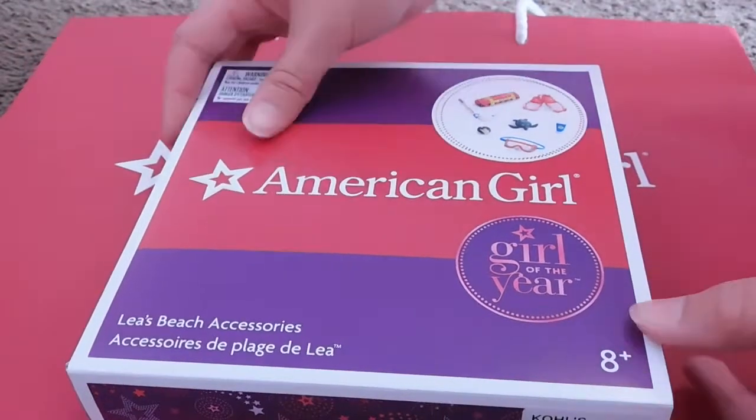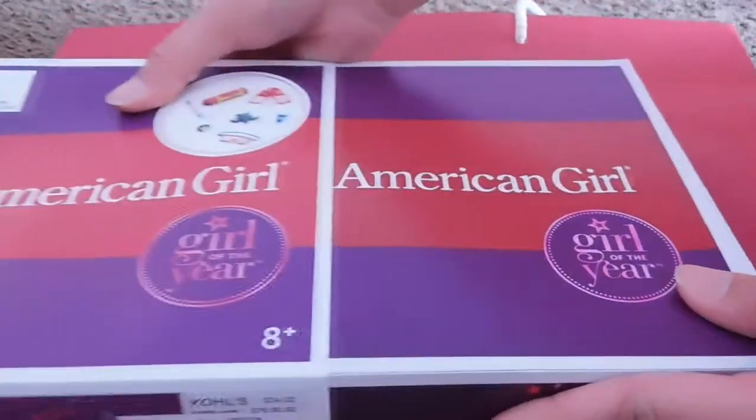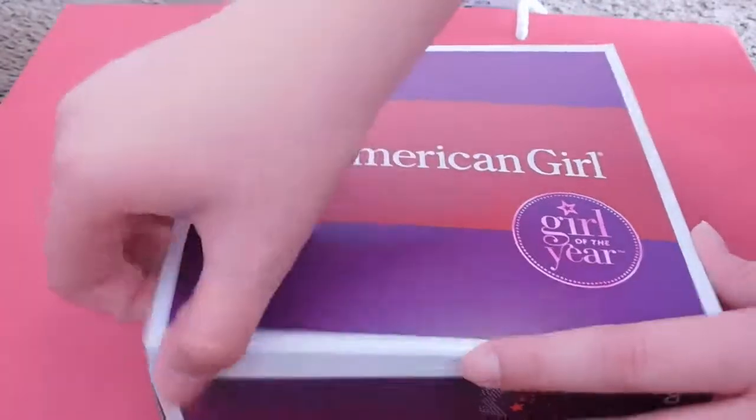All right, next we have Leah's beach accessories. Just slide the cover off and then open it up.